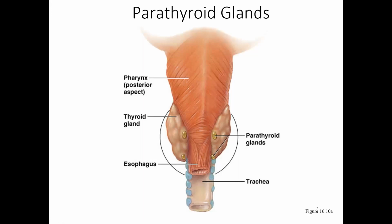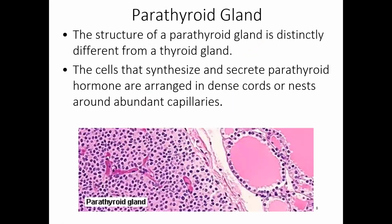And then they're on either side of the esophagus. You can see where the esophagus and the trachea are there. Now, if you look at them in cross section, they are embedded right in the middle of the thyroid gland, and they look distinctively different.